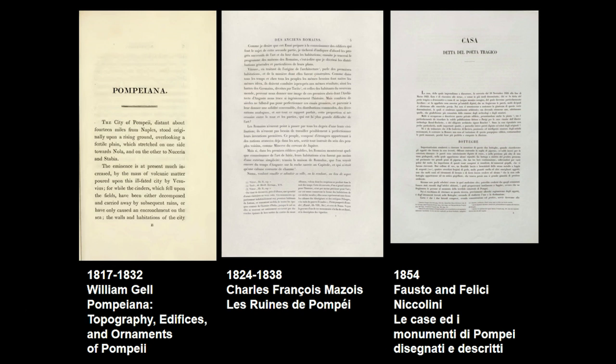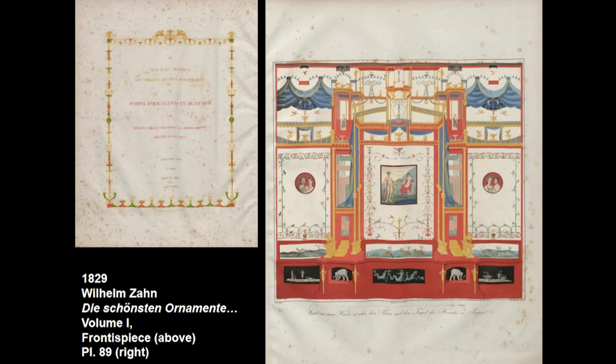Very helpful, extremely important. But as I began to download 19th century publications from the University of Heidelberg and the Getty Research Institute, thank God for digitization of these things, and then I was looking at these, I thought, Zahn doesn't look like these guys. He's different, right? And in fact, Zahn is different in a lot of ways. And so here's just the frontispiece from volume 1 that you can see on the screen and we could look at later if you wanted.